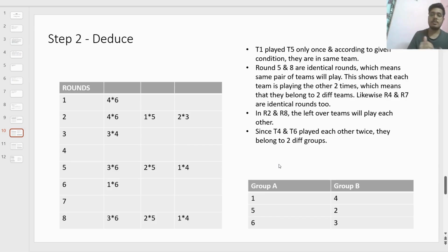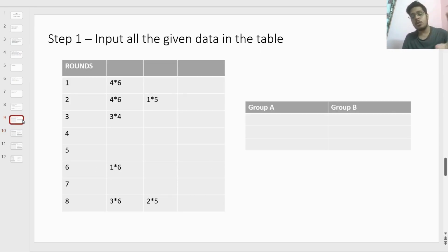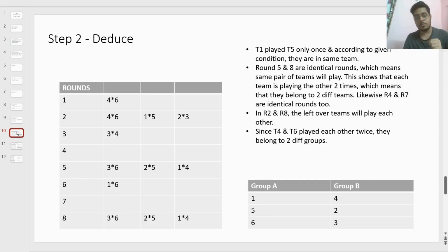So step 2 is deduction. Step 1 is inputting all the given data. Step 2 is about deducing from there. Now what other information do we have? 4 has played already 6 twice, and 4 has played 1 twice. So which team does 4 need to play? 4 needs to play 5. Now if you remember, there is a point mentioned that round 4 and round 7 are also identical, which means that the same matchups would be there. So 4 would play 5 in both the cases, because that's the only possibility where 4 would play a team twice.